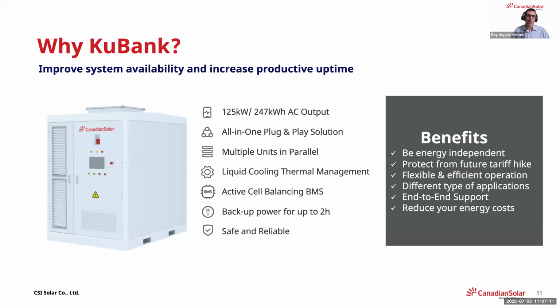Okay, why KuBank? I mentioned at the beginning, KuBank is an all-in solution. Why all-in? Because in the cabinet, we include the battery, the inverters, the thermal management system, and also the EMS. The KuBank has a power of 120 kilowatts and a capacity of 247 kilowatt hours. The good thing about the KuBank is that the customer can connect in parallel. We can connect 20 units in on-grid mode and 6 units in off-grid mode.